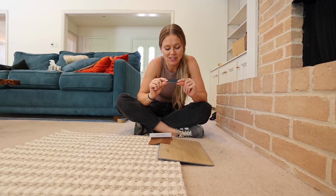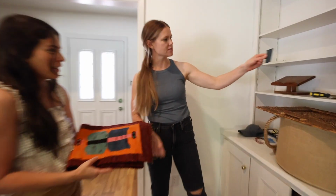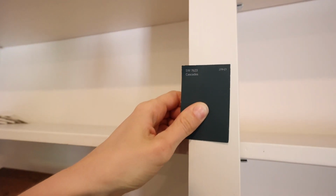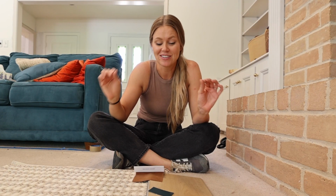This is actually going to be our kitchen cabinet color that we are going to do on the built-ins as well on both sides of the fireplace to bring in a really rich pop of color, and I am so excited about this, and it's fun seeing it all here together. It is gonna look so awesome.